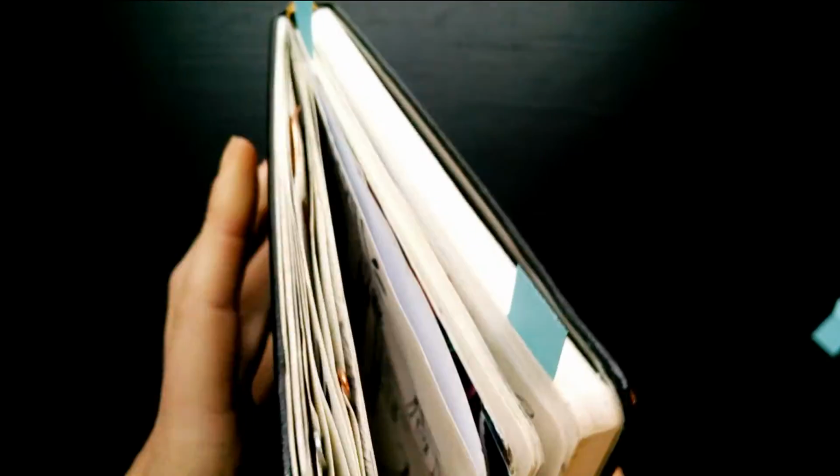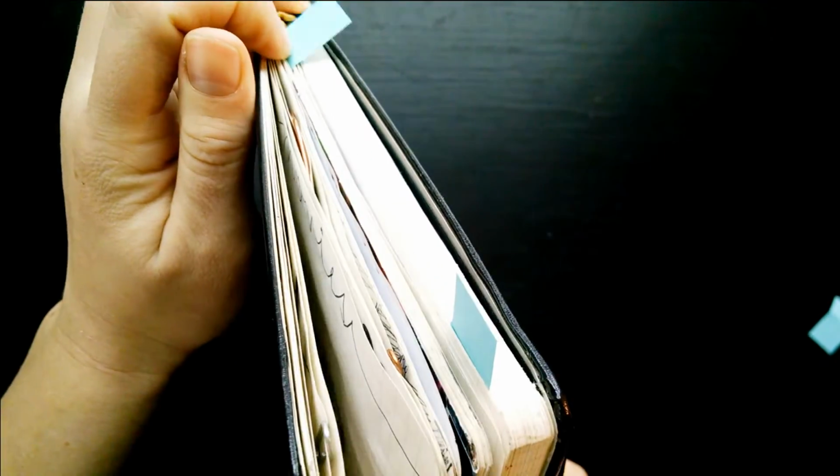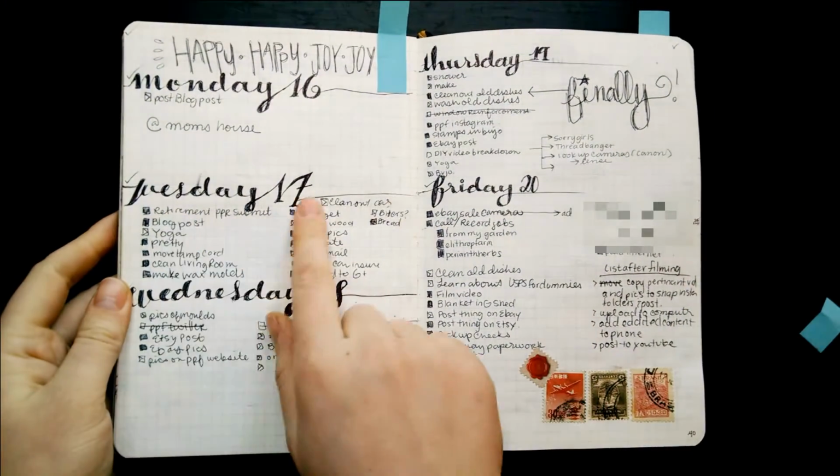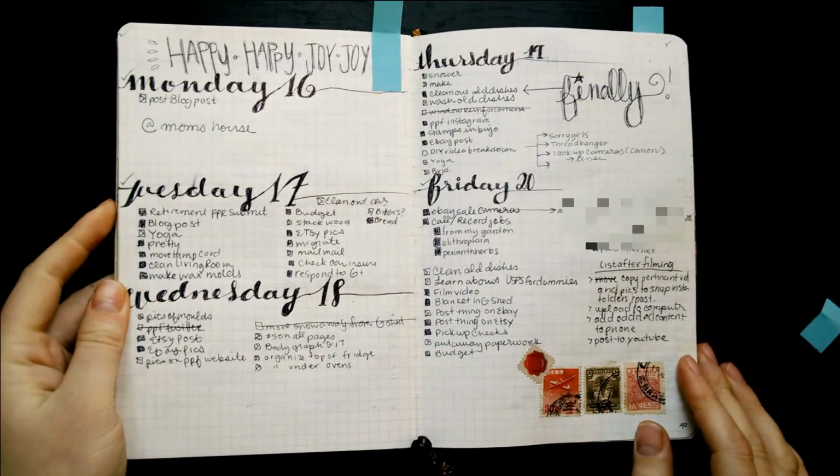So this is my current bullet journal. I've pretty much just kept with the same system. Not too much has changed. Let's get to that first page. There we go. So yeah, just the same big old letters.